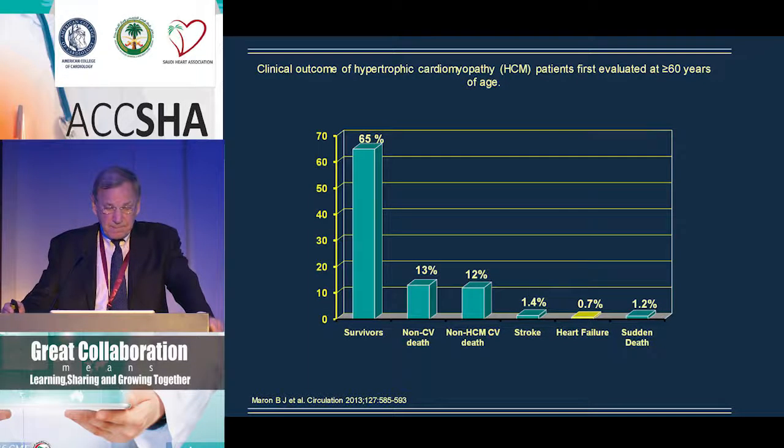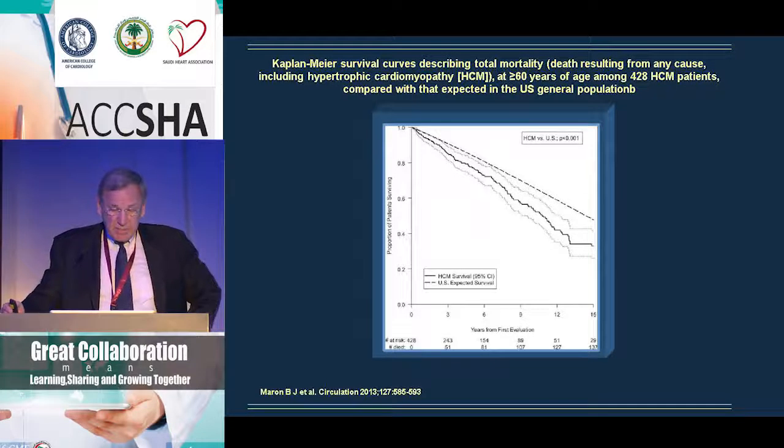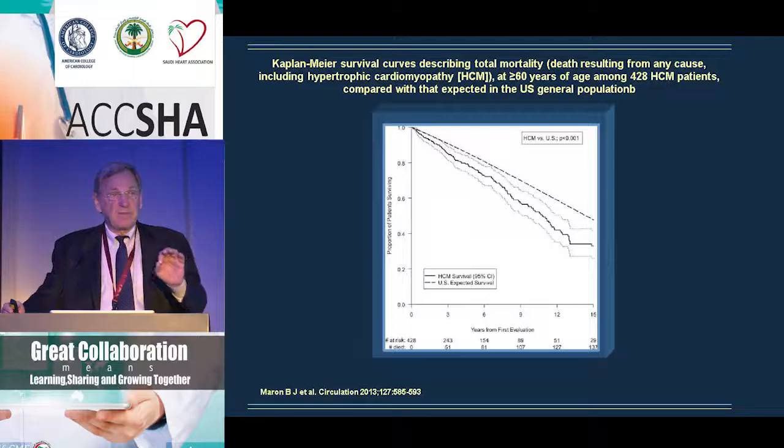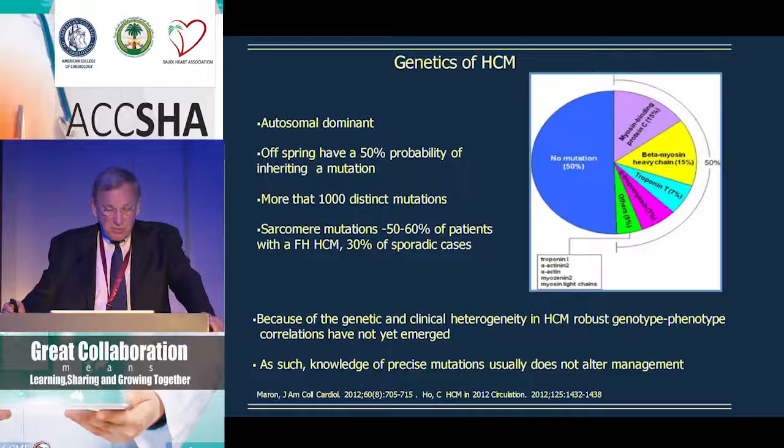So one needs to be very selective about implementation of risk stratification strategies for sudden cardiac death in individuals over age 60. And looking at the Kaplan-Meier curves for hypertrophic cardiomyopathy in those greater than 60 years of age versus the general population, there was no statistically significant difference. There's a higher risk of heart failure and atrial fibrillation and stroke, but no statistically significant risk of sudden cardiac death.